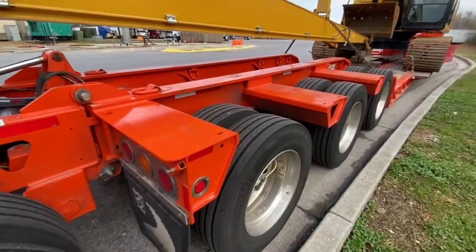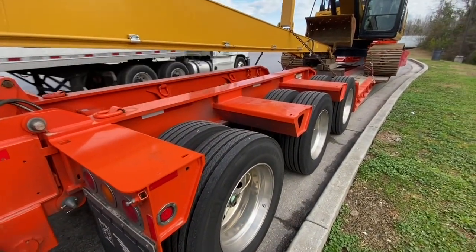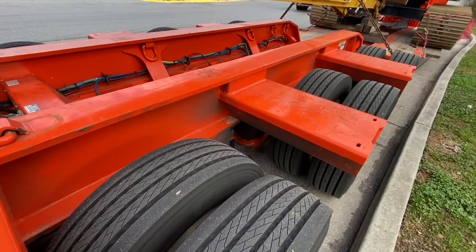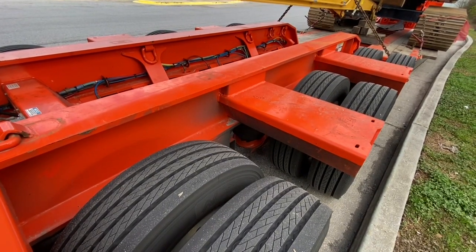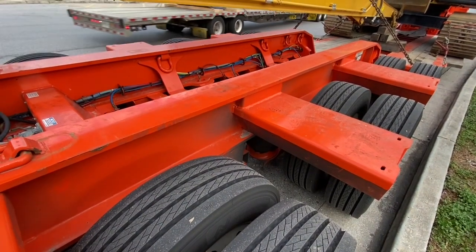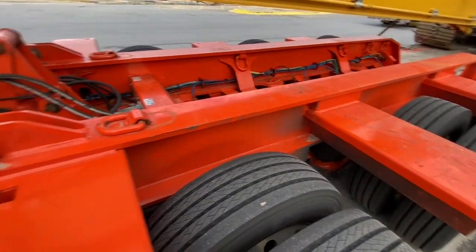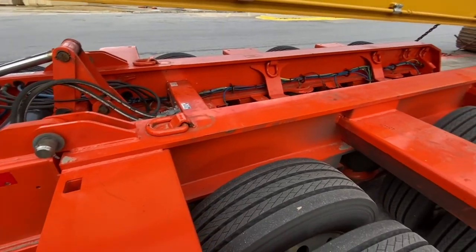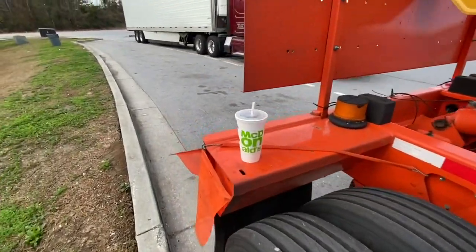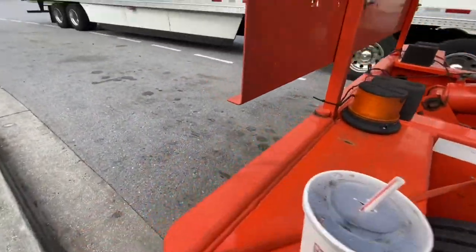I don't imagine that Cush puts those on. Maybe they do, I don't know. I doubt it though. I'm pretty sure that the trailer manufacturer bolts those on. So, got my quart of Diet Coke poison here.